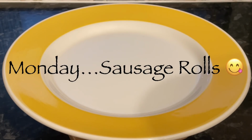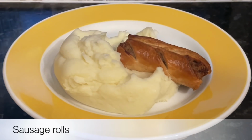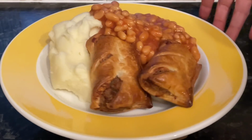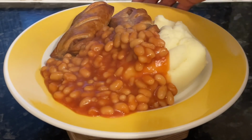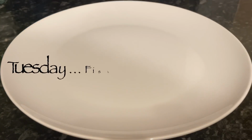So on Monday, a very simple one, we had sausage rolls. You'll have seen these sausage rolls in my little haul last week, and they were lovely. They're not the tastiest sausage rolls that I've ever had, but for a quick and easy tea with some mashed potato and baked beans, it is a bit of a crowd pleaser, and we really enjoy it.